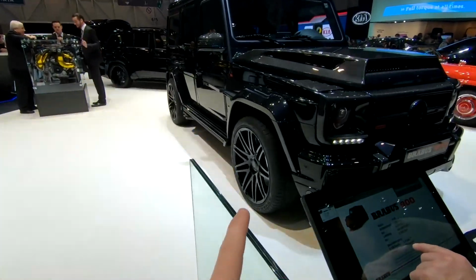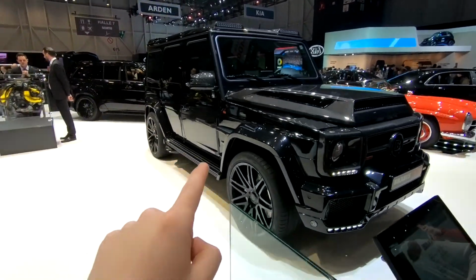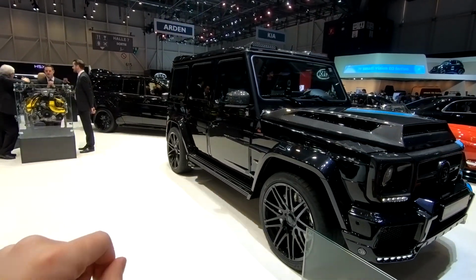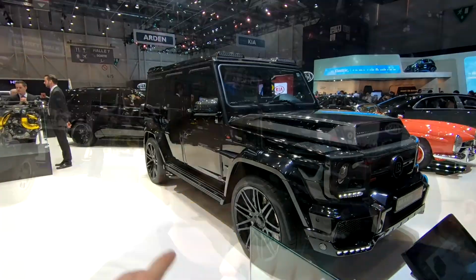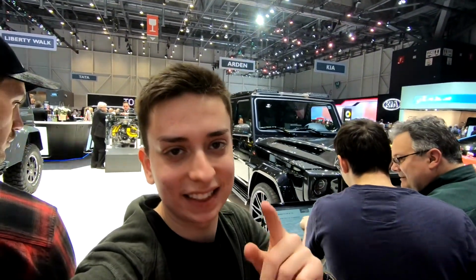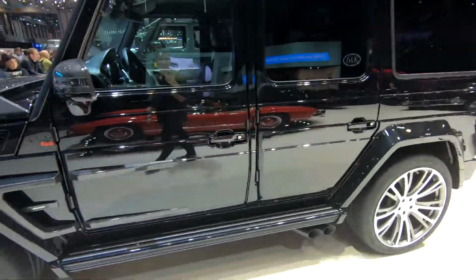On this side you can see the gloss black wheels option. I think that it actually looks way better with the gloss black wheels. It just gives the car an ultimate blacked out mean look, which I really like. So this amazing Brabus G-Wagon actually costs 567,000 euros. Talk about expensive.